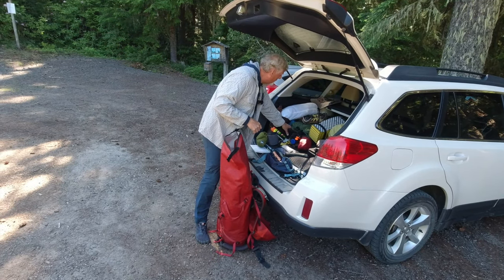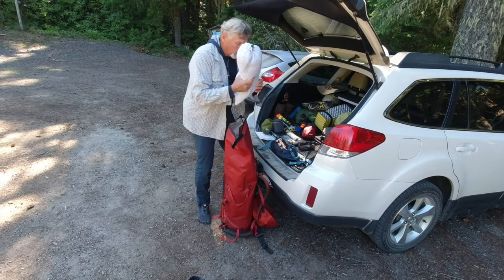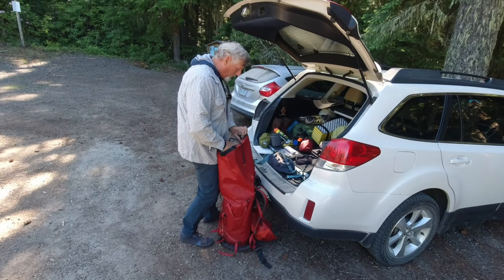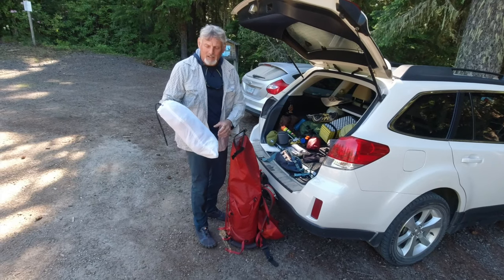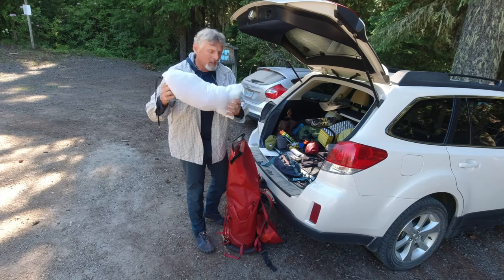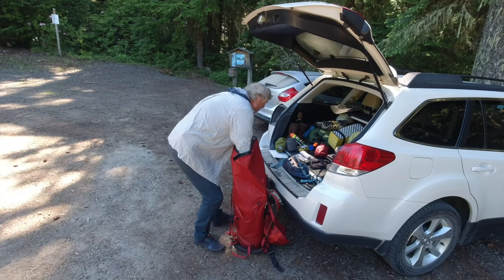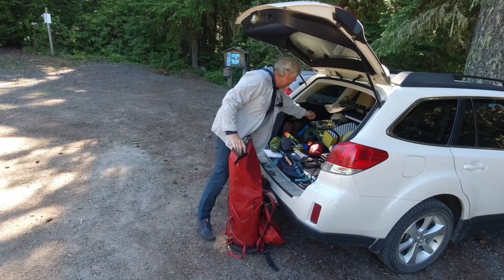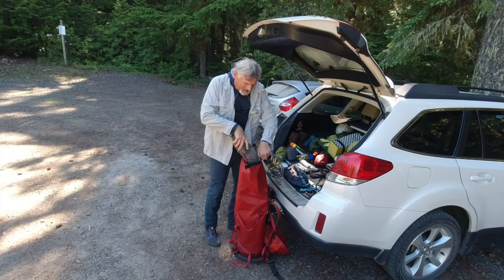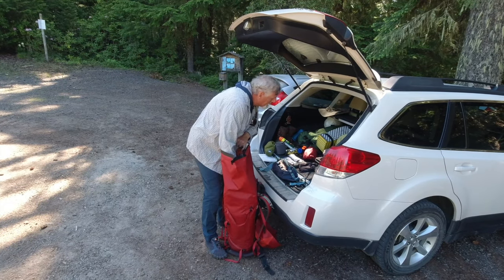Some auxiliary power. I think I'll put that in the top. Clothing. And also, this second sack says my pillow, because it's a pillowcase, and then I put my other clothes, coat, all that stuff in here too. So it has two purposes, which is the best. I'm going to bring another pair of shoes so that I don't have to wear my hiking boots all the time in camp. Makes it a little more comfortable.